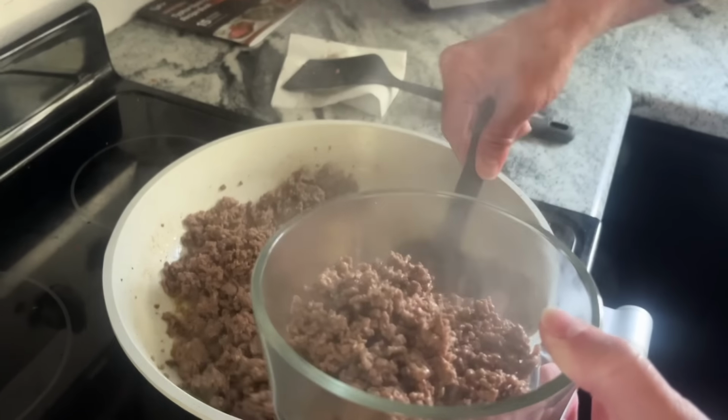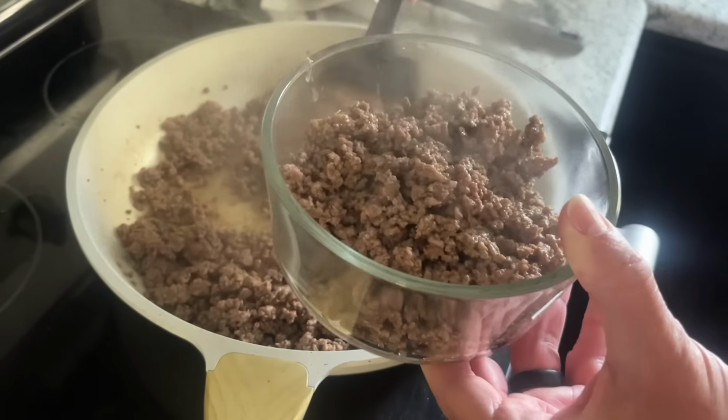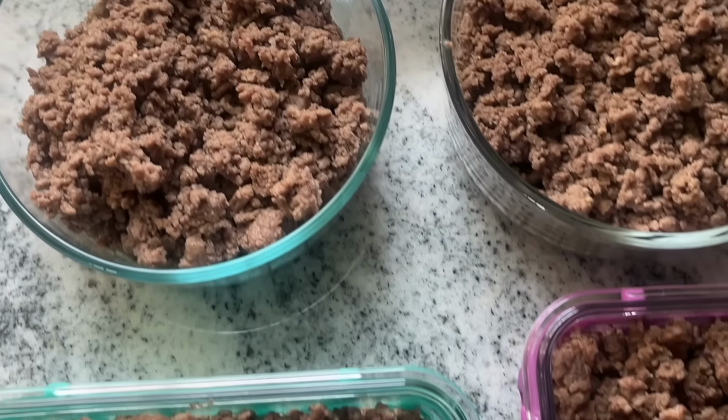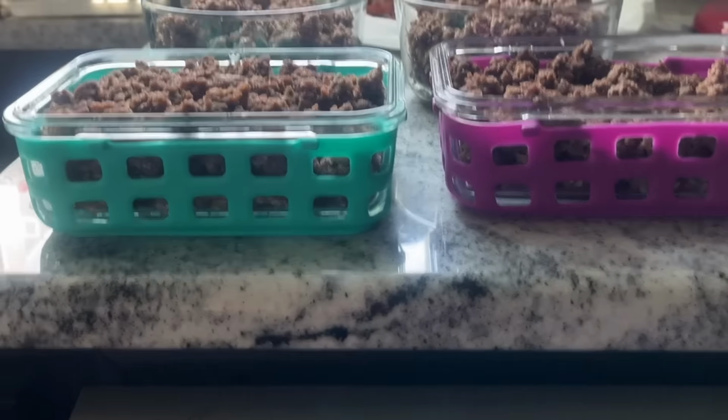All right. So once your beef is fully browned, with no pink, just cooked the way you like it, you're going to portion it out into your containers. I use the glass containers. I just feel better about storing the food in glass, trying to be as low tox, no tox as you can when you can make those choices, but it's whatever. So look at that, you've got ground beef ready to go for the entire week right there. That right there is the foundation of everything.